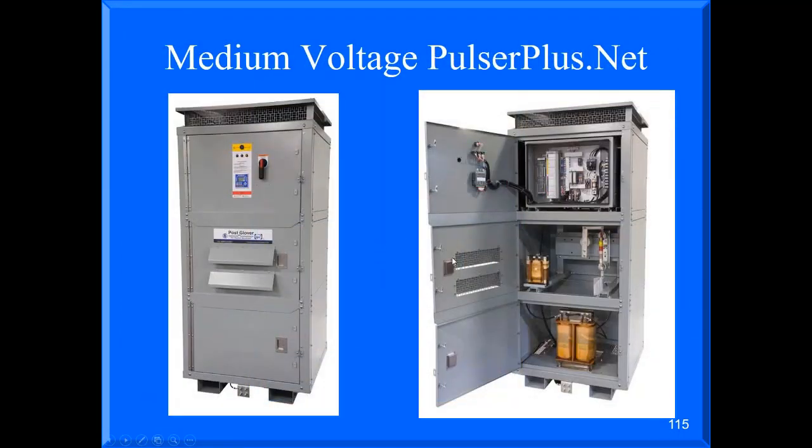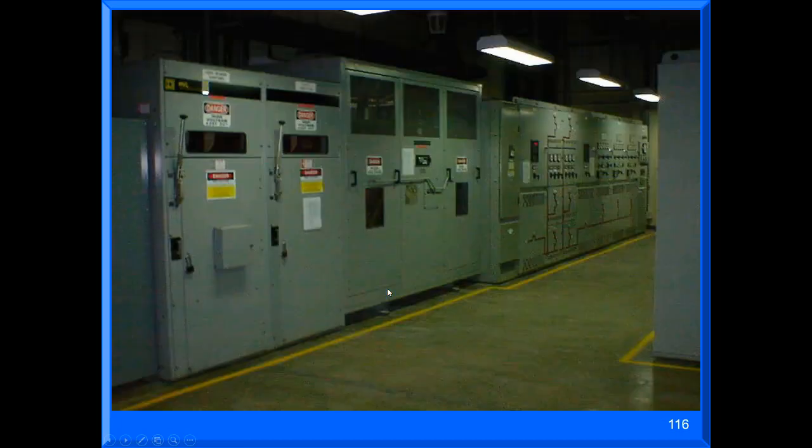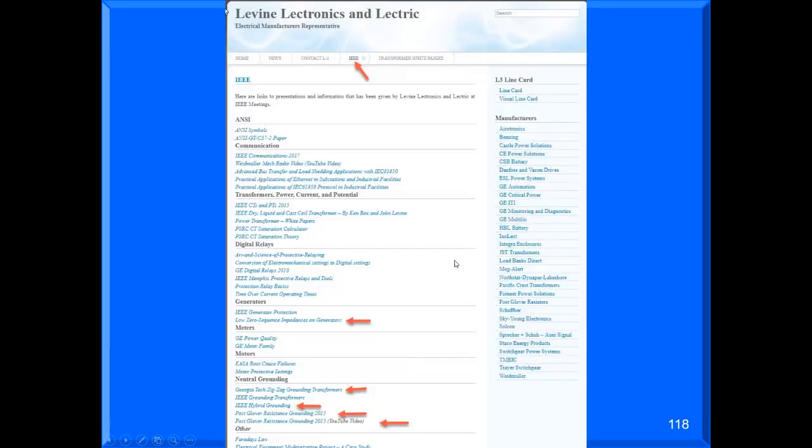We actually make a medium voltage pulsar. So this is what that looks like. It can limit that current to 5 amps. Sometimes they actually put it in the switchgear, so the pulsar is actually in this section right here.